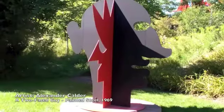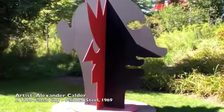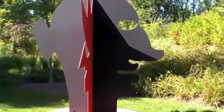Alexander Calder's Two-Faced Guy is on long-term loan from the Calder Foundation in New York.